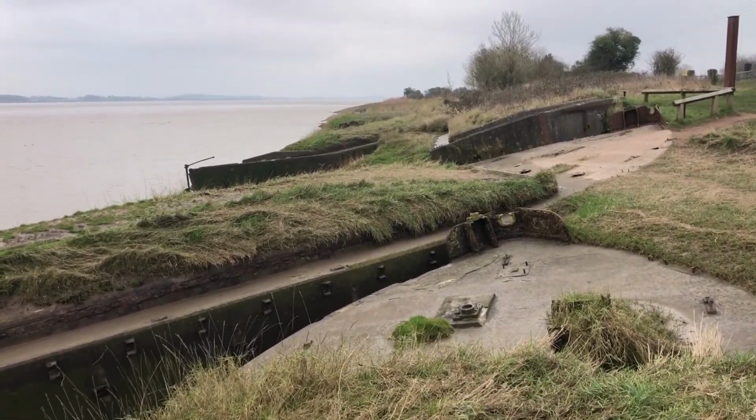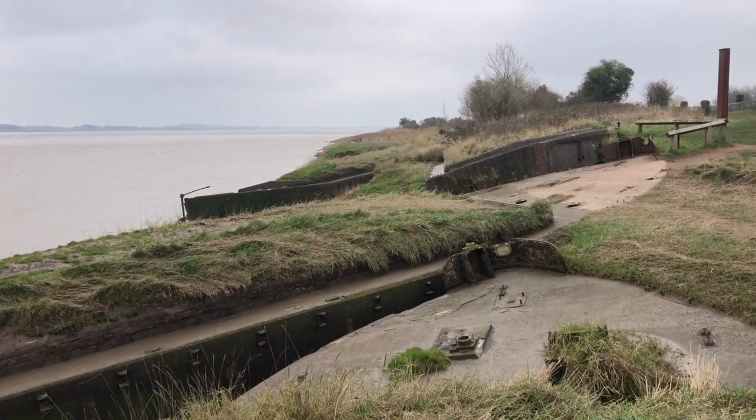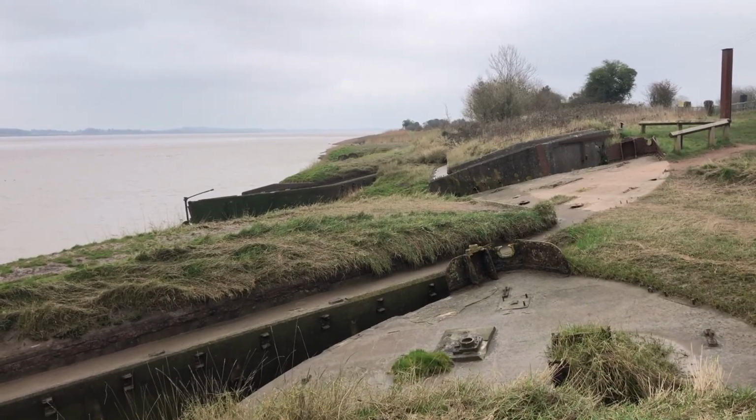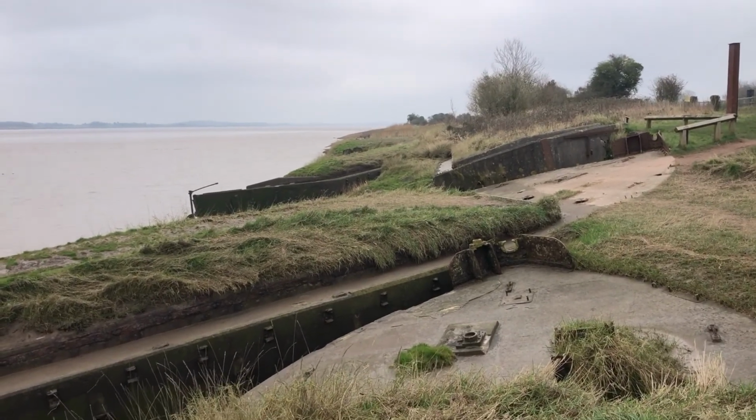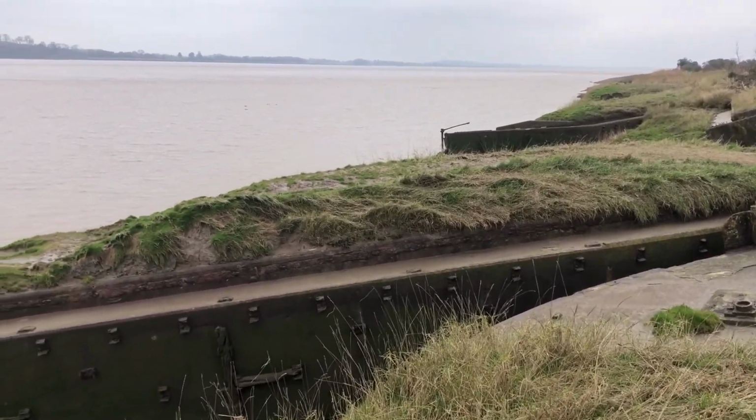But ships were made out of concrete. You may remember that the Mulberry Harbour that was floated across to Normandy on D-Day was made of concrete, hollow concrete that would float.